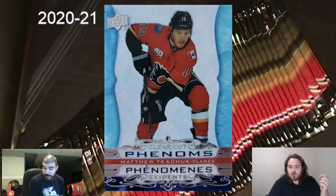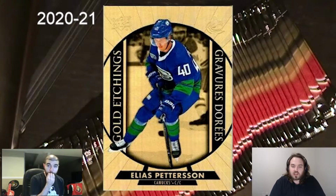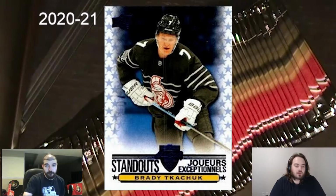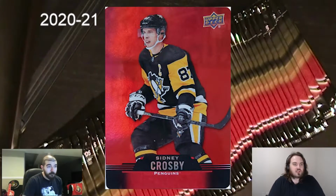That Upper Deck sent to Tim Hortons. So we've got franchise trios. Clear cut phenoms are still around. We have something new called Upper Deck NHL Canvas, similar to the canvas cards that Upper Deck releases in Series 1 and 2. Gold etchings are still around. Something called Cup Winners, which are just another insert card, kind of replacing game day action. And a new one called Standouts, which is exciting. And they still have the red parallel die cut cards with the curved corners. And then you're just typical base cards.